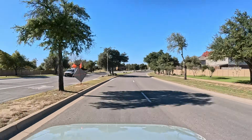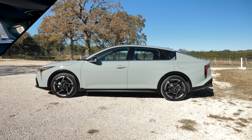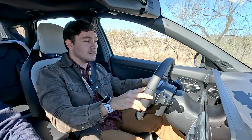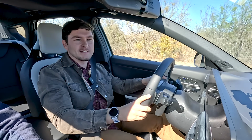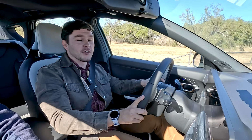But we're out here in Austin, Texas, driving the GT Line Turbo K4 with the technology package, which means we also get Kia's excellent blind view camera system, which shows you in the instrument cluster what is in your blind spots. So if you have chronic neck problems and you don't want to be turning back there to look at your blind spots, this model has you covered.